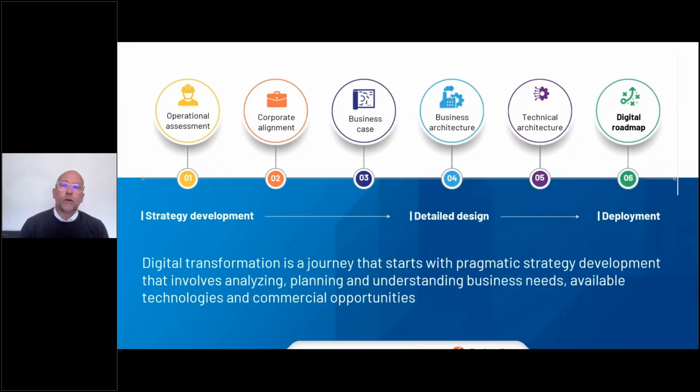But our view around digital transformation, and I think most companies understand this, is that this is a journey, right? It has to start with a very pragmatic strategy, right? And that's where we help mining companies at the moment, starting off with an operational assessment, and what we call a digital maturity index, where we go to a mining company and look at their existing infrastructure, understand what is the as is, right?